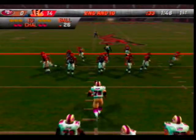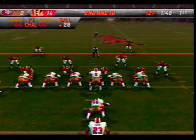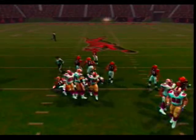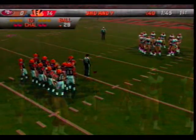Second and 10. Ball on the 26-yard line. The backs are lined up in an eye. Hand it off. Number 95 is there for the tackle at the 29. Mixon runs with passes, keeps the defense on.